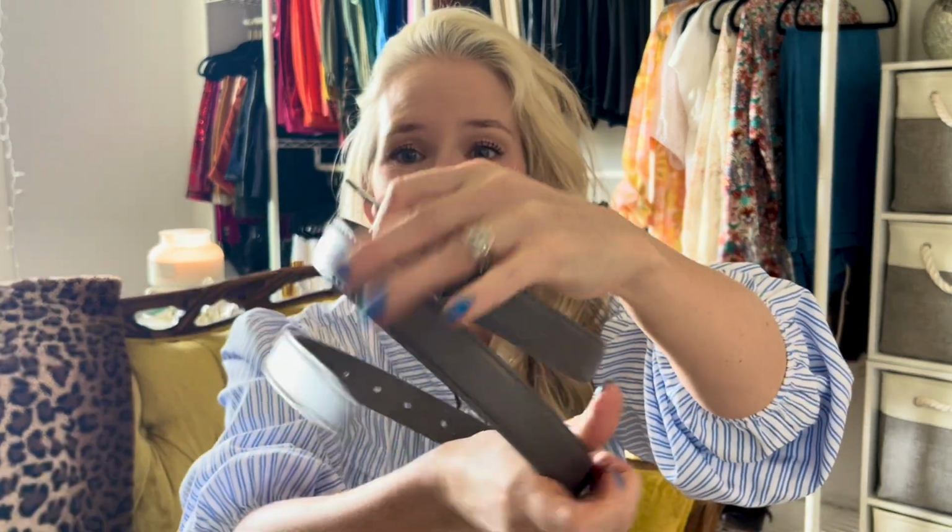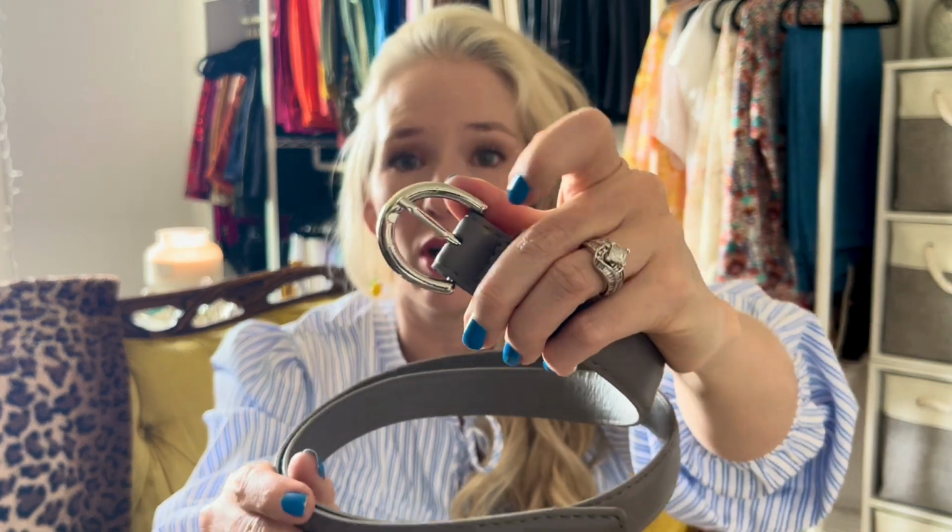There were some items that I did get from my wish list. I've finally been able to check those off. I purchased this gray belt. I've had a gray belt on my wish list since December. I really like the thickness of this. The silver hardware detail. This will be really versatile.